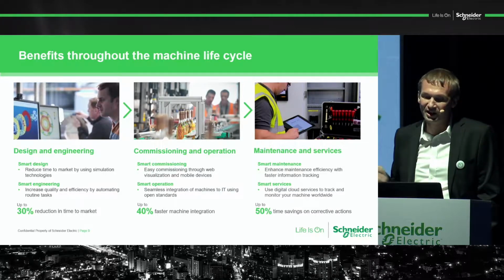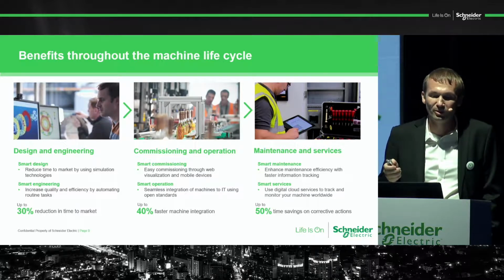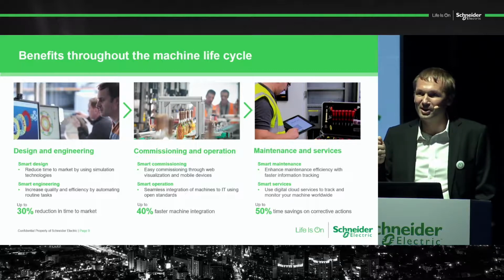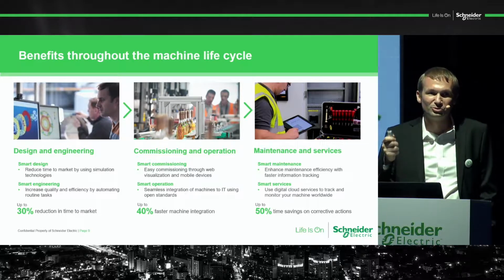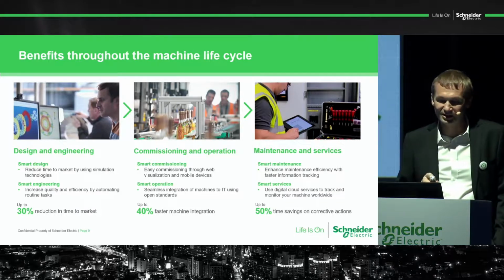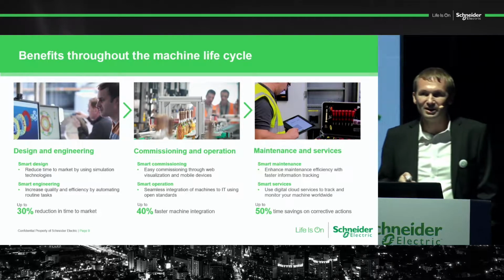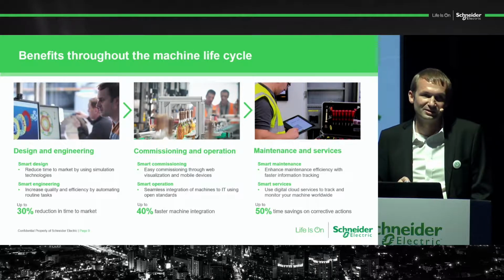Then smart commissioning and operation, where our people are looking for faster information to avoid downtime, which is costly to the end user. Then lastly, maintenance and services. Smart maintenance and smart services can deliver up to 50% time savings.